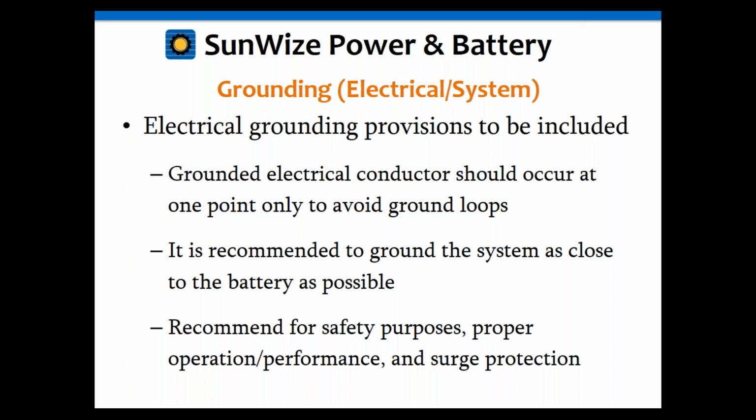Okay, and again, it's important, and people ask, well, why do you have to have that ground? It's for safety purposes, but it's also for proper operation of the system and for surge protection. It's a reference point, and most importantly, when it comes to surges, we're talking transients from lightning surges. If you have a surge resistor in there, or even if you don't, the charge controllers generally have built-in surge protection in them. They have transorbs, resistors, and things like that. They shunt that energy to the grounded line.